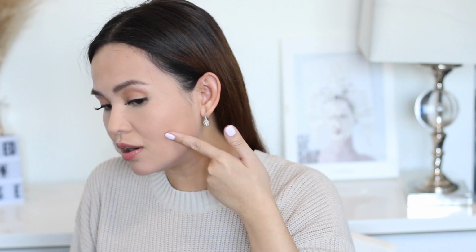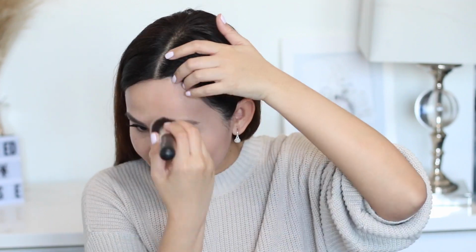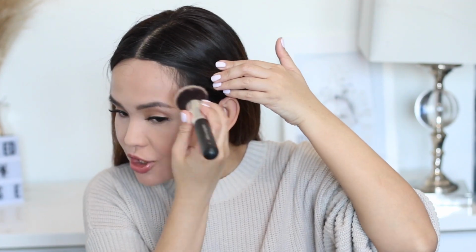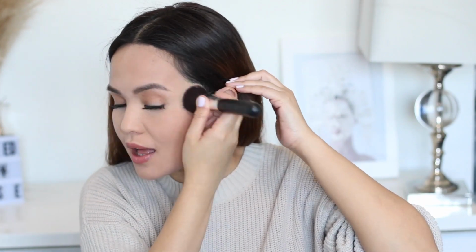Like, I don't know if you can see it, but looking at the mirror, I can see more coverage here and less here. Maybe I should just blend it. I kind of don't like the sponge. I feel like that's not the best way to apply this powder foundation. But so far, the coverage is actually really good.